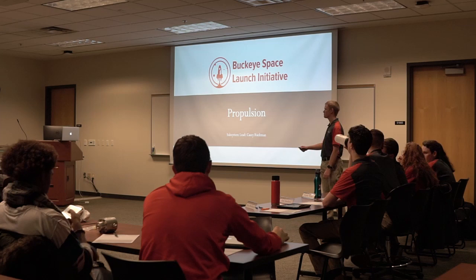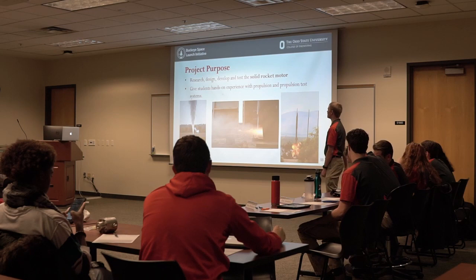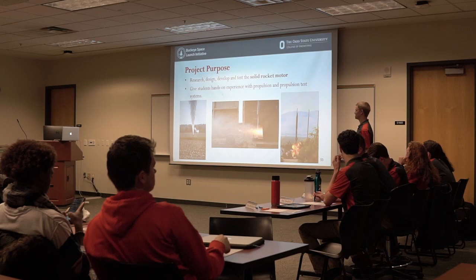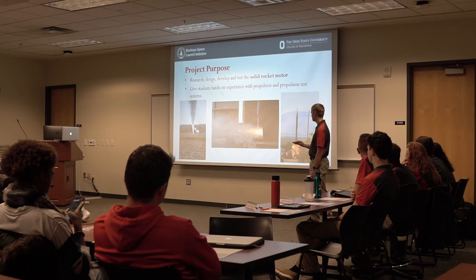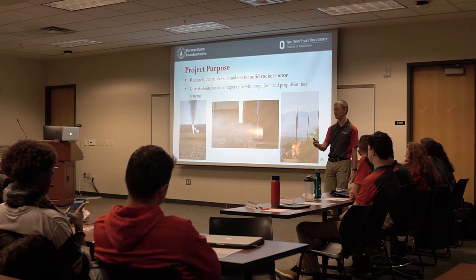I love rocket motors. Okay, so the project purpose, the purpose of propulsion. Our purpose is to research, design, develop, and test the solid rocket motor. That's kind of in the name, right? But in addition to that, we're also trying to give students and our members hands-on experience with propulsion static test systems. The picture on the left and the picture in the middle here are both static tests we've done in the past with solid rocket motors. So this year we'll continue that, as Anu mentioned earlier.